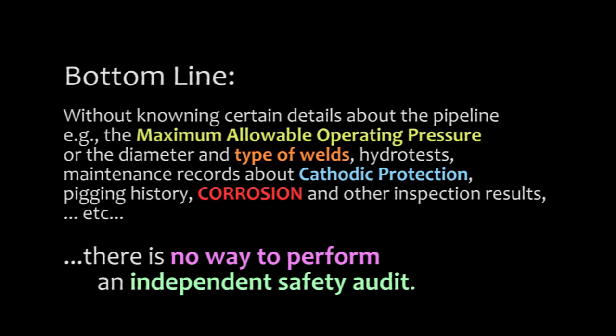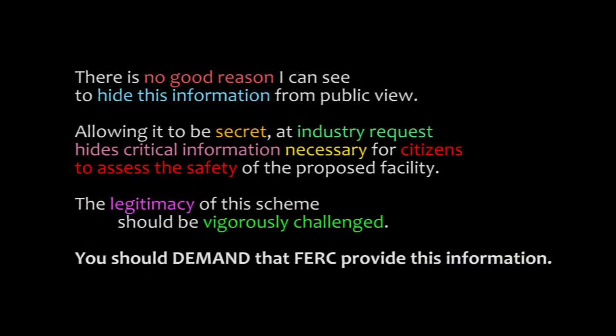And this information is being actively hidden from you by a collusion between FERC and industry. There is no good reason I can see to hide this information from public view. Allowing it to be secret at industry request hides critical information necessary for citizens to assess the safety of the proposed facility. I suggest that the legitimacy of this scheme should be vigorously challenged, and you should demand that FERC provide you with this information.